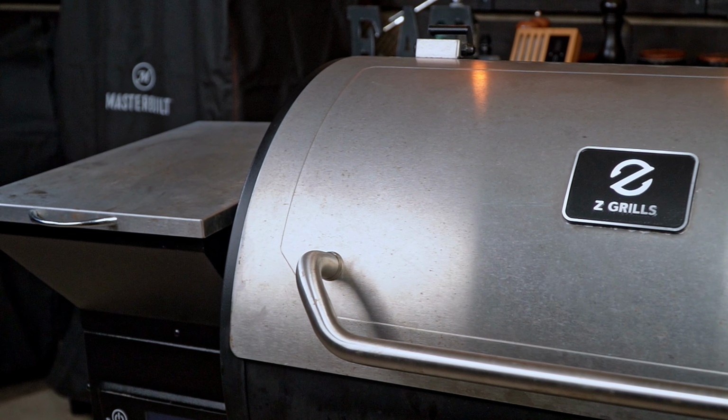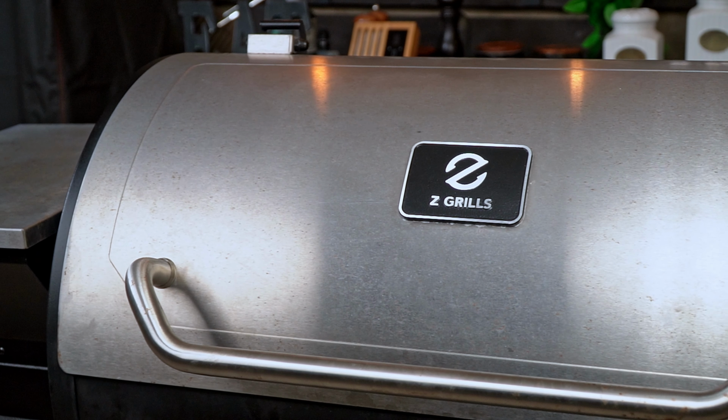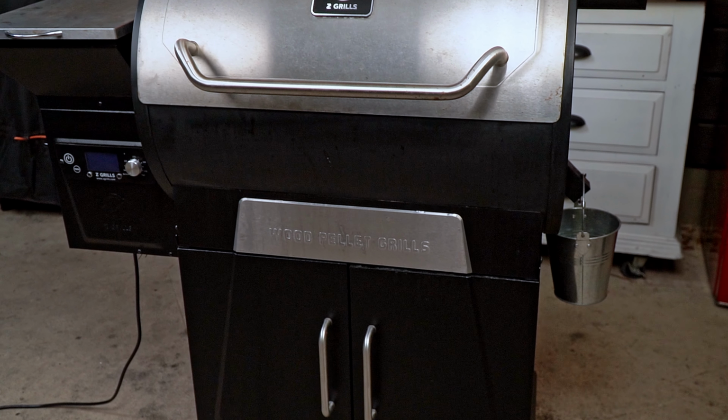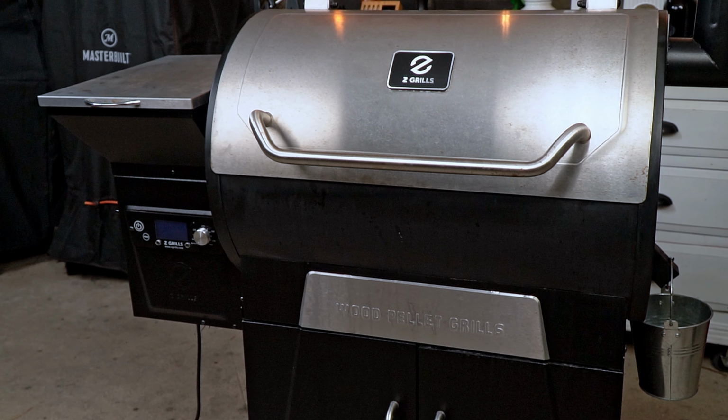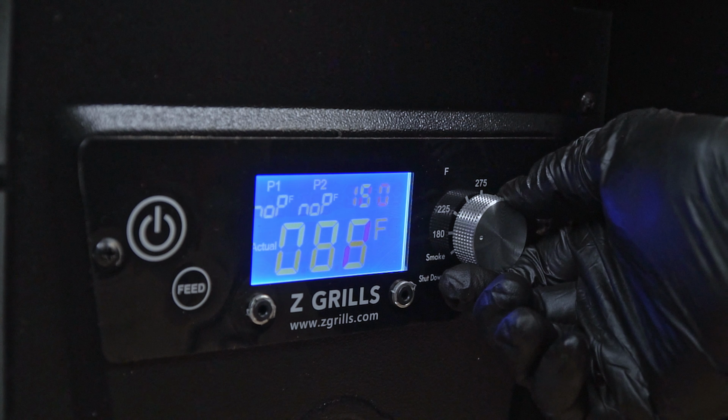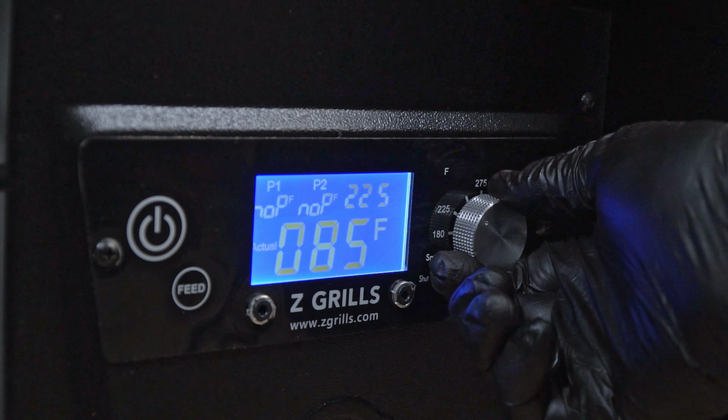This here is a C-grill pellet grill, but don't let that change your mind. All pellet grills work under the same principles, and once you learn to handle one, all the rest follow behind. I've been using pellet grills for over 10 years. C-grills, Traegers, Pit Boss, and more. So these tips will apply to all those brands, no matter how the grill looks. Now, let's get into it.